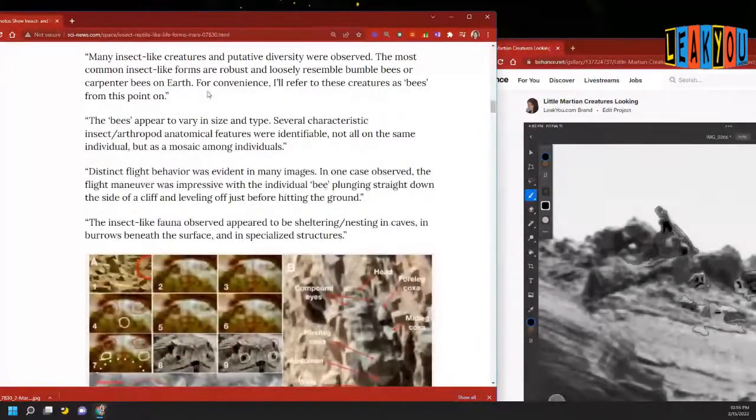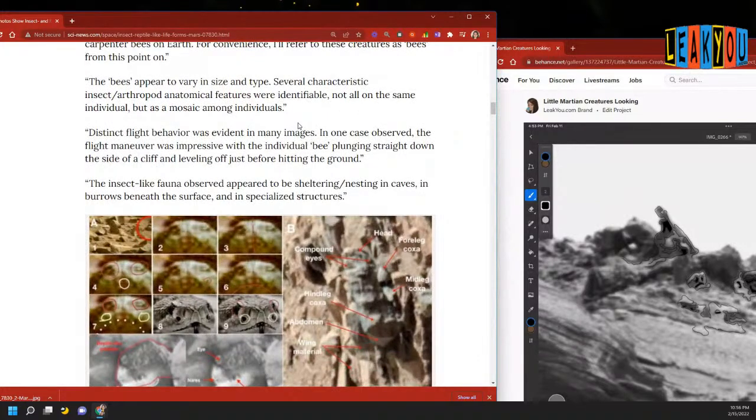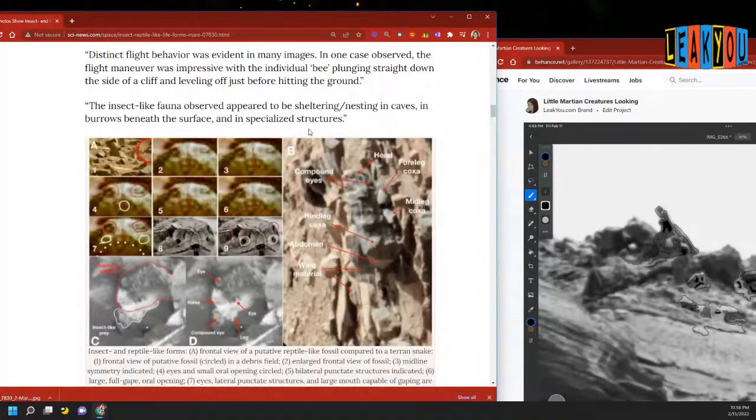"Many insect-like creatures in putative diversity were observed. The most common insect-like forms are robust and loosely resemble bumblebees or carpenter bees on Earth. For convenience, we refer to the creatures as bees." So basically, he refers to the creatures as bees from this point on. I don't know why he chose to do that, but whatever. I'm just going to refer to them as creatures, okay? But the creatures appear to vary in size and type. "Several characteristic insect, arthropod, and... God, all these freaking huge words. Anatomical features were identifiable, not all on the same individual, but as a mosaic among individuals. Distinct flight behavior was evident in many images. In one case observed, the flight maneuver was impressive, with the individual creature plunging straight down the side of a cliff and leveling off just before hitting the ground."